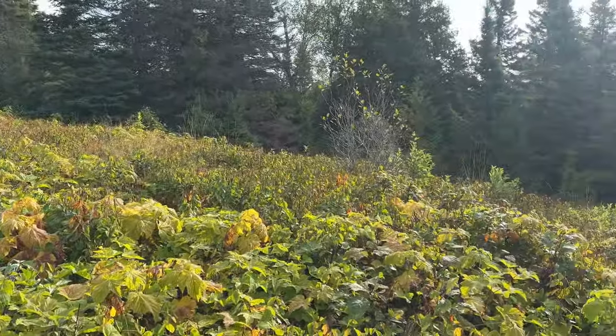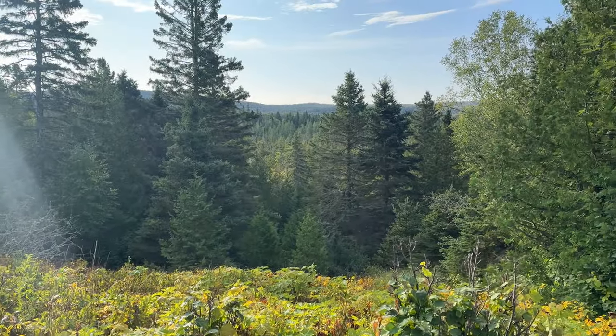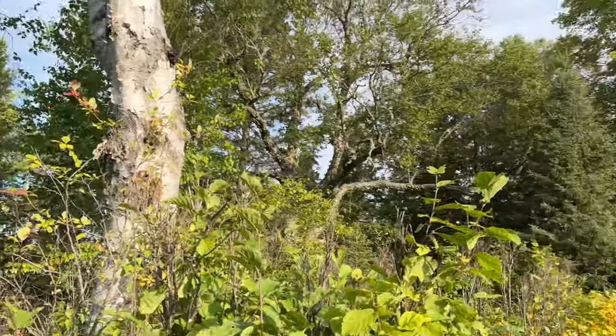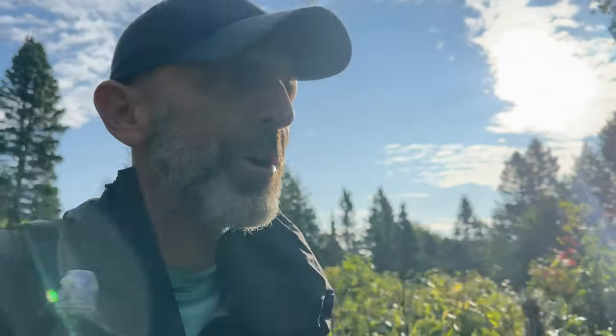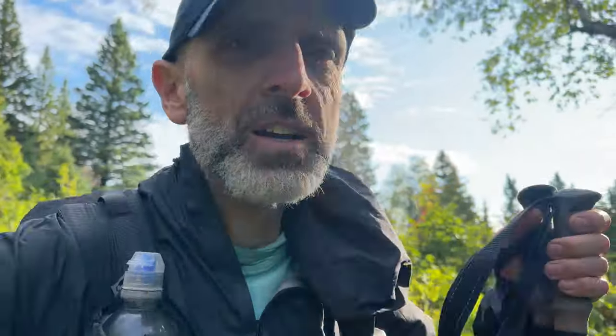A couple places where moose have bedded down in here. Nice little look over there. Supposedly the trail is that way. You know what's funny? I just shot that last video. I was standing like 15 feet away from the trail. Kind of questioning if I had to go down into that wetland at all. Oh well, it's part of the adventure, right? Windigo. Here I come.